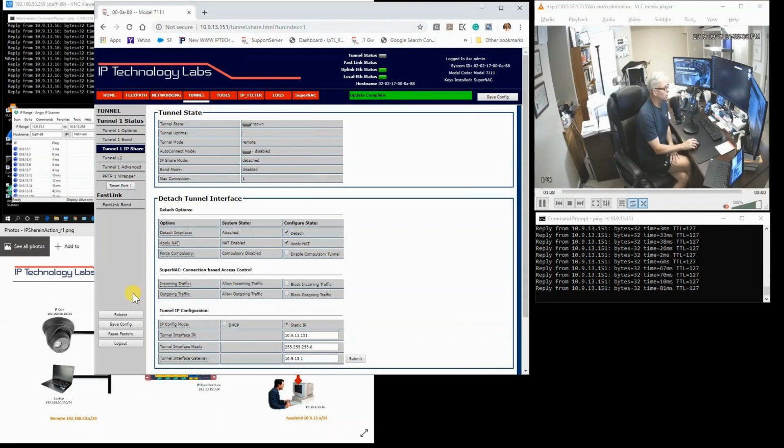What we're going to do is block outgoing traffic. That's traffic trying to leave the remote network and egress the tunnel into the head-end network. And by the way, if you're ever curious how that feature operates, you can always just hover and it'll pop up with some online help. Now we can see here that it's set for allow outgoing traffic, and that's what's allowing everything to talk to each other. Well, we're going to go block that.